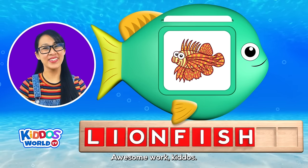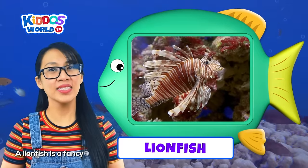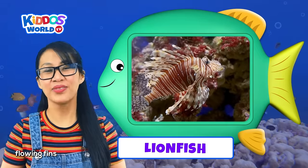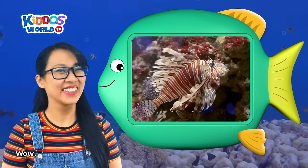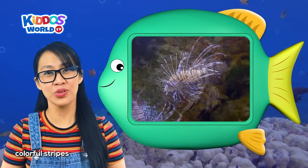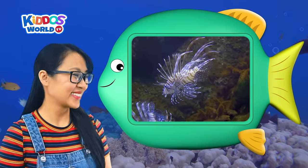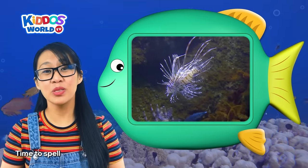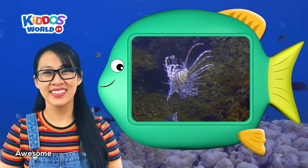Awesome work, kiddos! Woohoo! A lionfish is a fancy-looking fish with long, flowing fins that looks like a lion's mane. Wow! It dances through the water, showing off its colorful stripes and spiky beauty in the tropical seas. Ooh. Time to spell another word, kiddos. Let's go! Awesome!